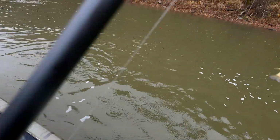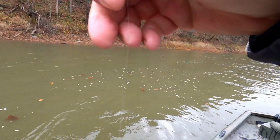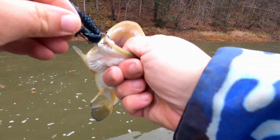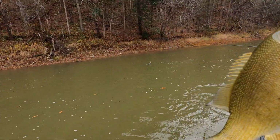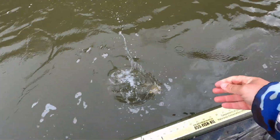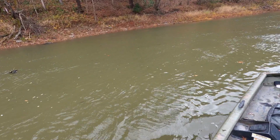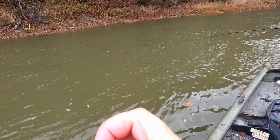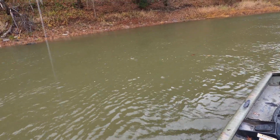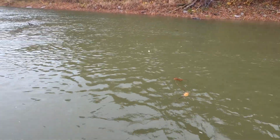You know what? I think I'm going to take off the chest mount and just put it up and let it record non-stop, because it's almost to the point where we're spending so much time showing off these little ones, it's interrupting our fishing. Let me get this camera on a pole real quick.